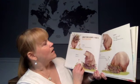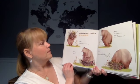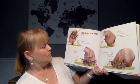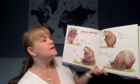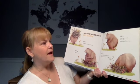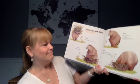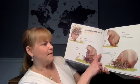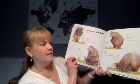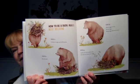How to be a duck. Rule number one, nest building. Step one, collect twigs and old leaves. Step two, build a nest. Step three, place egg in nest. Sit on egg. Keep egg safe and warm. Do bears sit on eggs? Step four, under no circumstances should you lose your egg. I think he's looking in the nest for an egg.